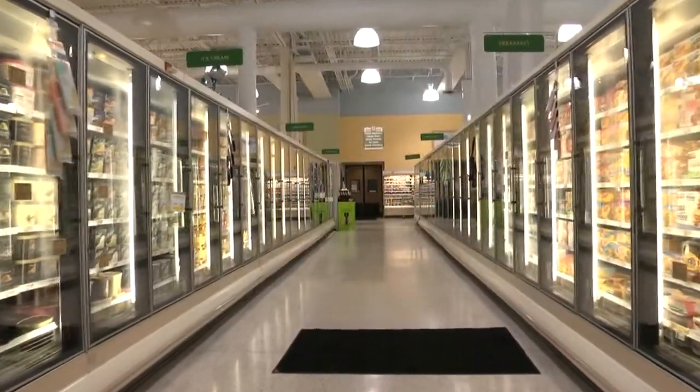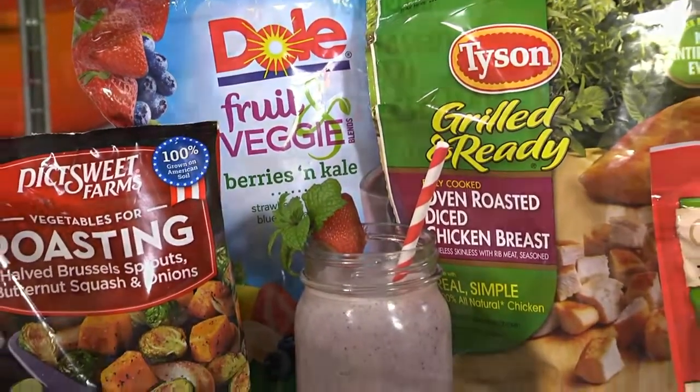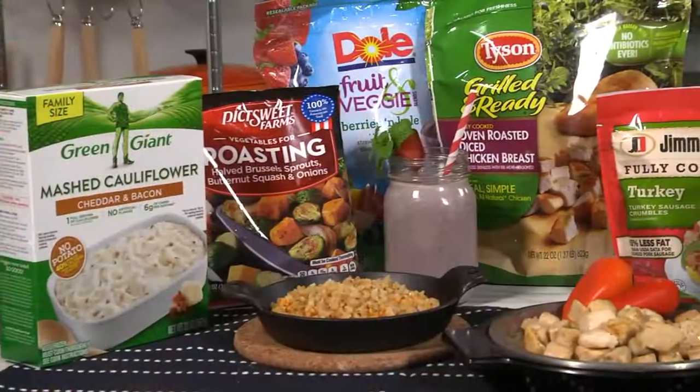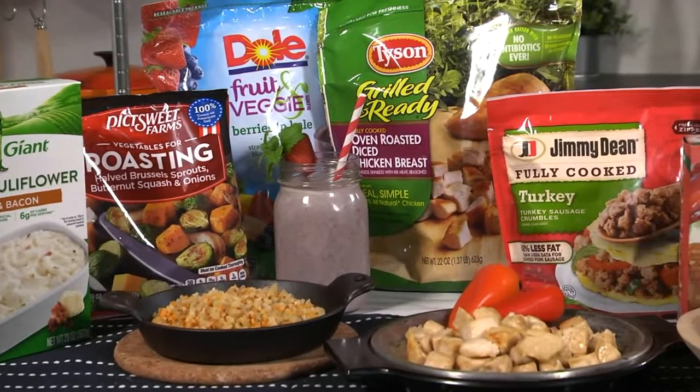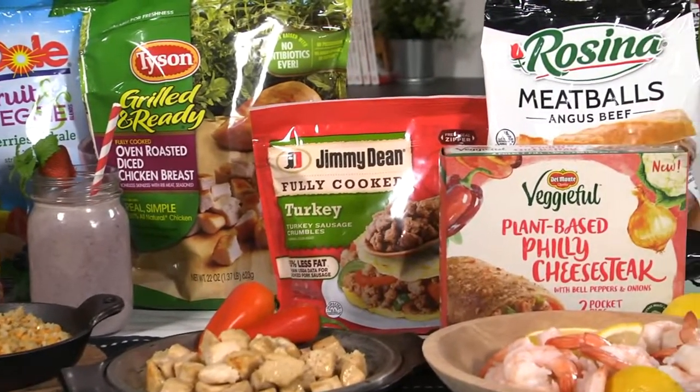In these aisles, we can find all sorts of items that can help us get breakfast, lunch, dinner, and even dessert on the table in no time. And whether it's veggies or fruits, ready-to-cook meats, fish, chicken, or even plant-based proteins, we'll find lots of easy-to-use options where all the work is done for us. You know, it's like having our own prep cook at home.